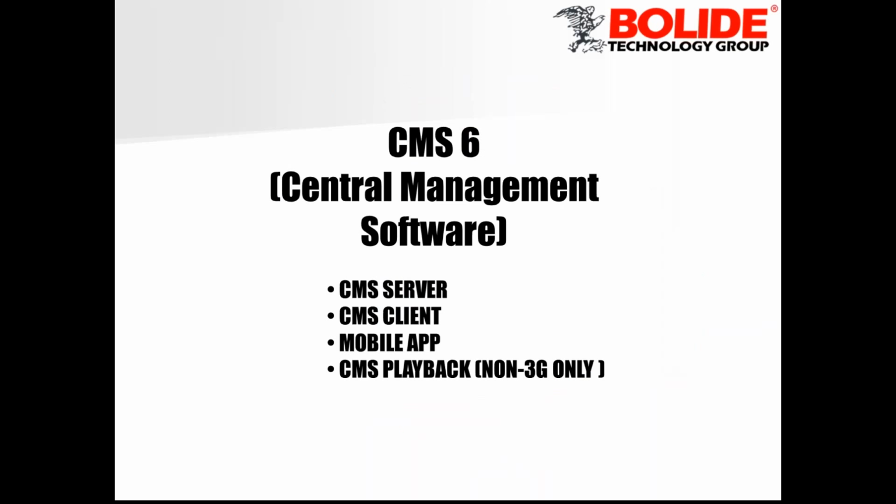So Mike, whether you have one mobile DVR or 500 mobile DVRs, how do you manage all these devices? Okay, great. So our software is called CMS6, and it's basically 3 major parts that go with it as well. 4, you should say, but the CMS Playback is for non-3G only. But basically, we will concentrate on the CMS server, the client, and the mobile app.